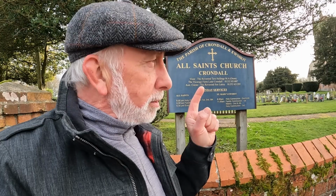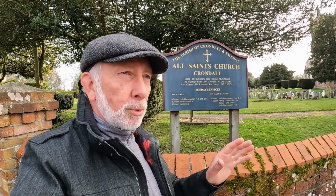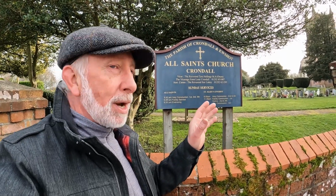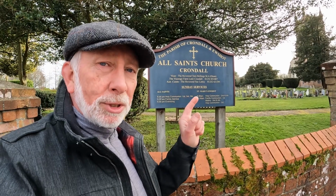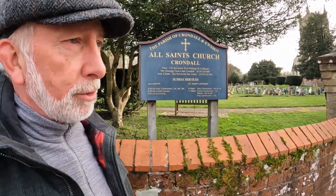One thing we do know is that the Norman Tower was built later on, because the one that was there was taken down and they built a new one, or another one. And that's compared to the stone church. The tower, the Norman Tower, is actually built of brick. So let's go in and have a look, see what we can find.